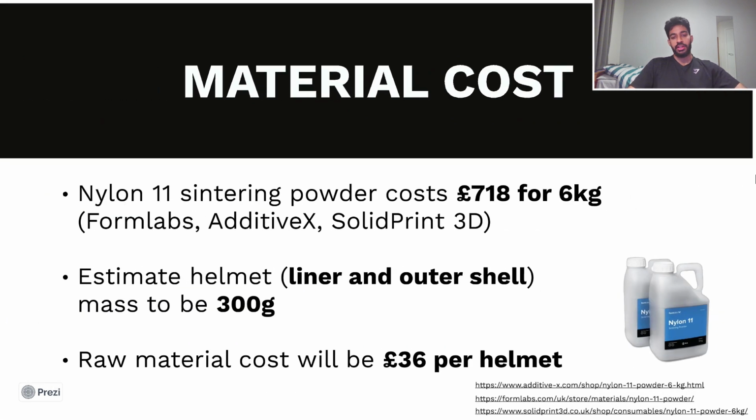So how much would printing a helmet cost in terms of raw material? We can buy 6 kilogram bottles of nylon 11 powder from places like Formlabs, Additive X, and Solid Print 3D for 718 pounds. And we are printing both the helmet liner and the outer shell. So for a standard helmet, it weighs around 300 grams. So using that, we can estimate the cost to be about 36 pounds per helmet in terms of raw material cost.